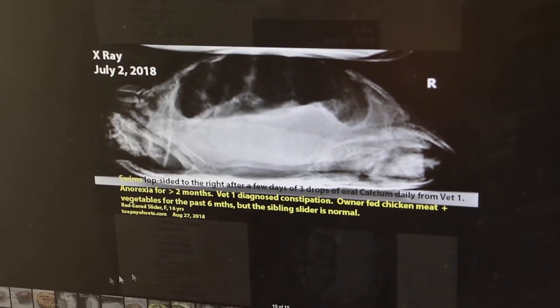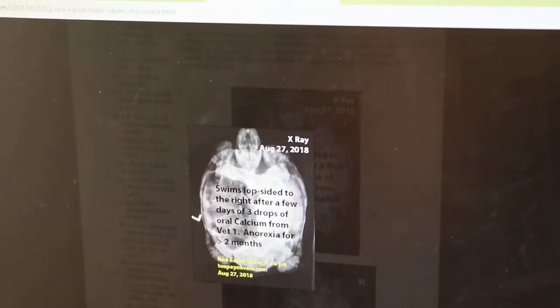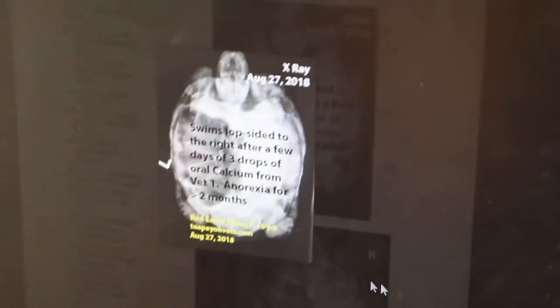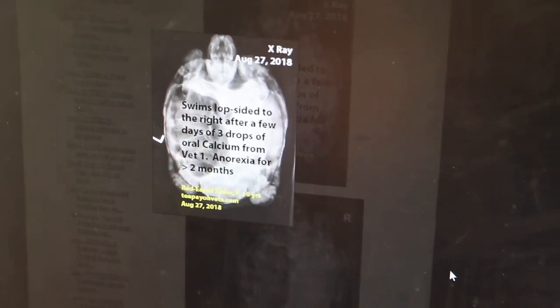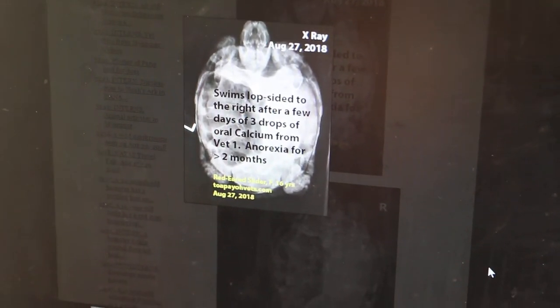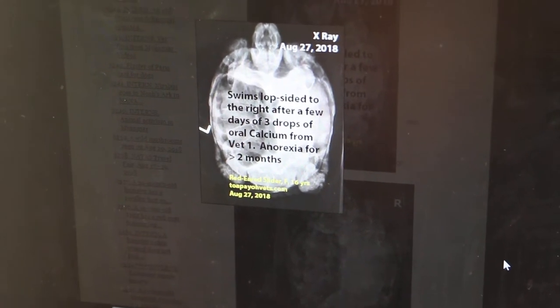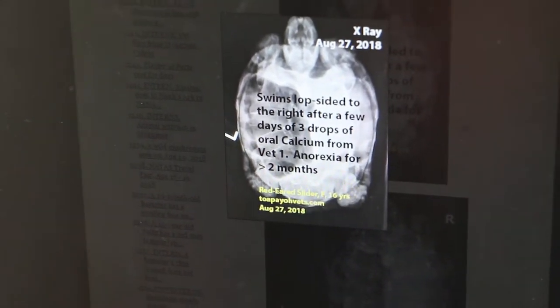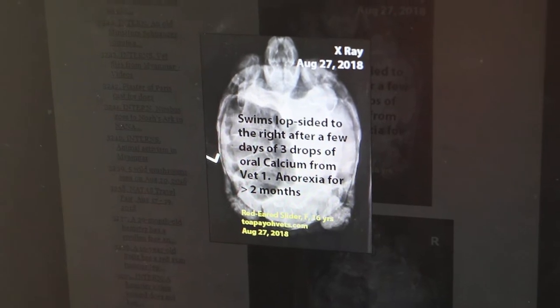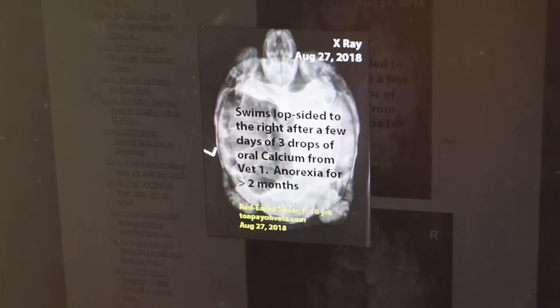Let's see the next one. The second time we x-ray. Okay, and it's enlarged a bit. So, August 27, we did x-ray. What's stated there? Seems lopsided to the right after a few days of 3 drops of oral calcium from Vet 1. Okay, so anorexia for 2 months, not eating for 2 months. And the red ear slider came to us on August 27, that means about 2 months later, right? So this is the x-ray done at Toa Payoh Vets. Any lateral view? No lateral view.